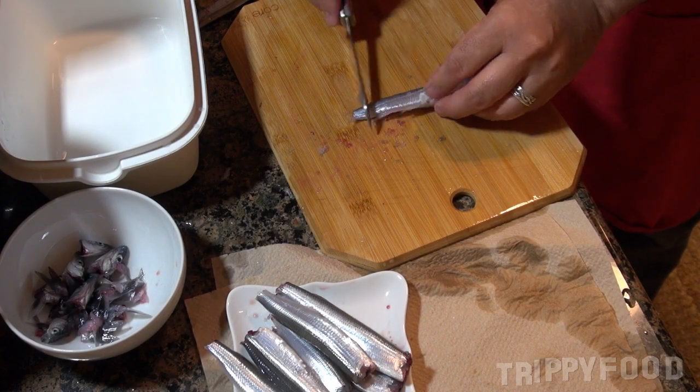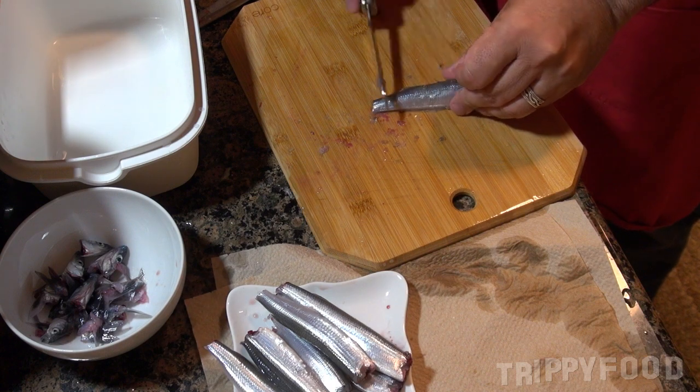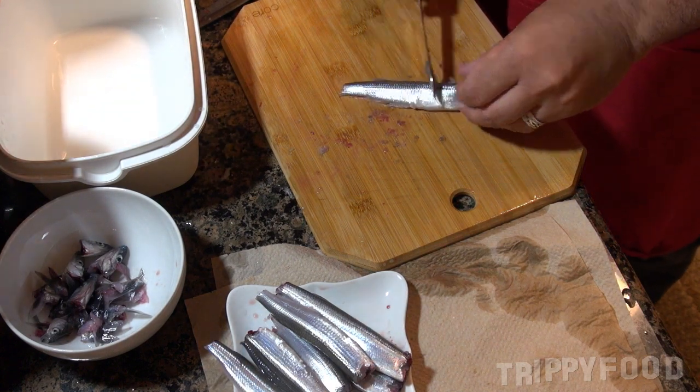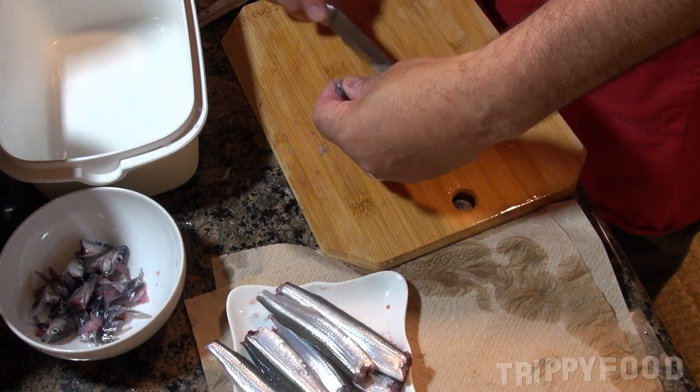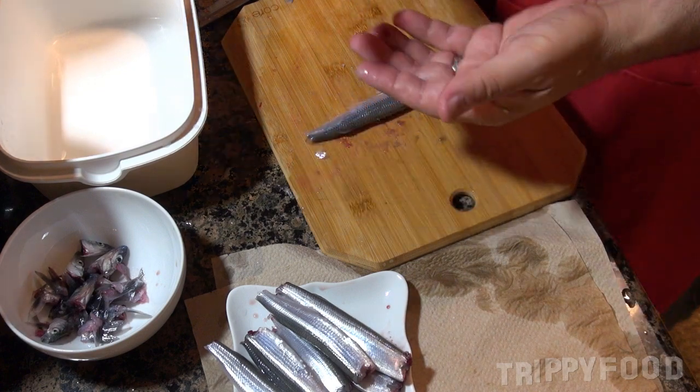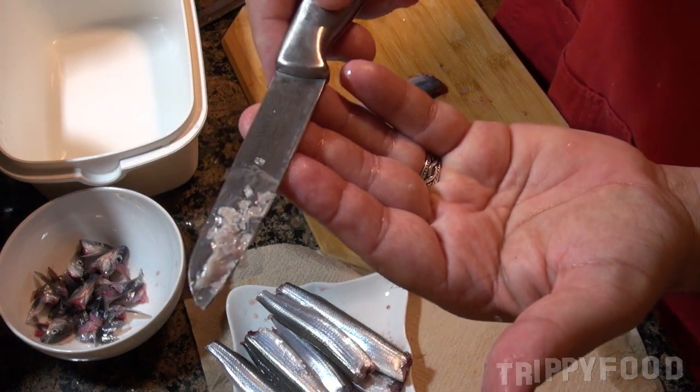Okay, I don't have to actually scale them, but it's going to improve the taste a little bit. Basically, when you're frying them, the scales all come off. But, you know, that's what we have there.